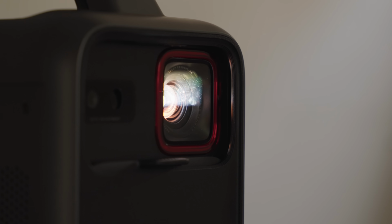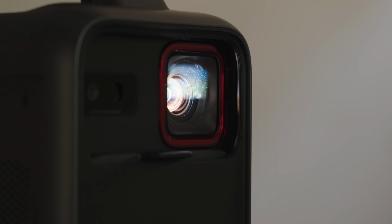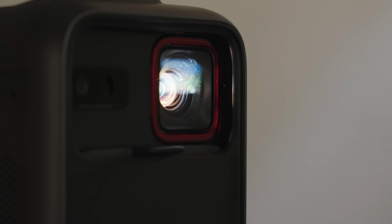Now you're going to get the best looking picture when it is dark. That's just the nature of projectors. But if you want to watch this outside, at noon, while you are camping, you'll still get a very good looking image that is not washed out and will be plenty bright for you to enjoy. And that is about the best compliment that I can give to a projector like this.